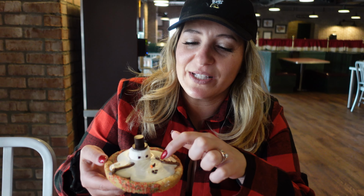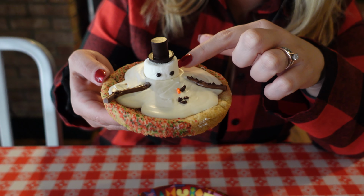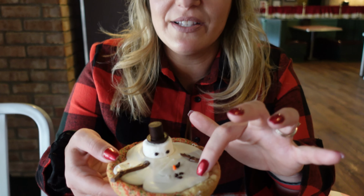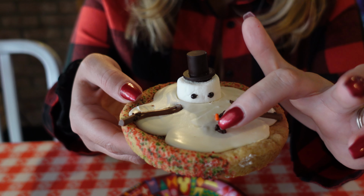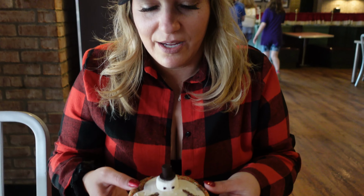And then these twigs are actually, I think, dark chocolate and raspberry or something. Marshmallow, dark chocolate hat. This is a pool of white chocolate. It's white chocolate, marshmallow, dark chocolate, raspberry, cocoa nibs. Oh, wow. A lot of thought went into this. Sorry that he's melted, but it's Florida. This ain't the place if you're a snowman.